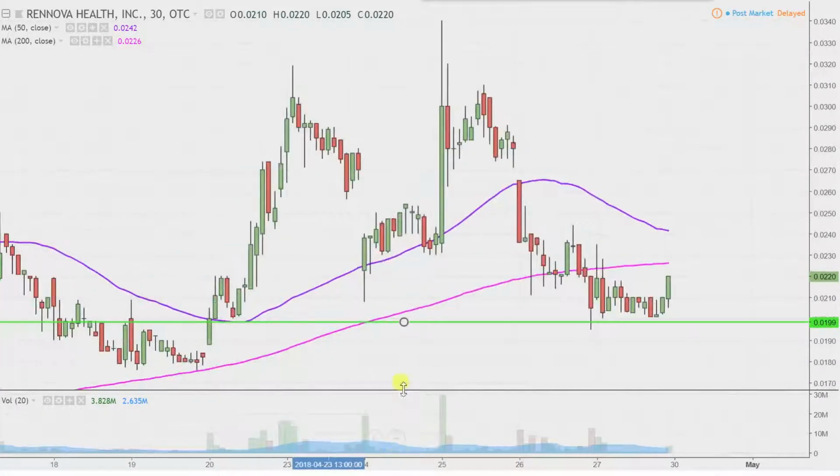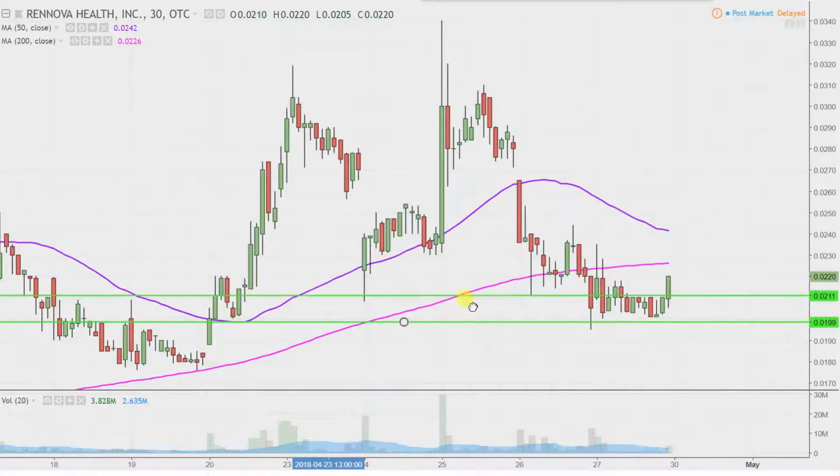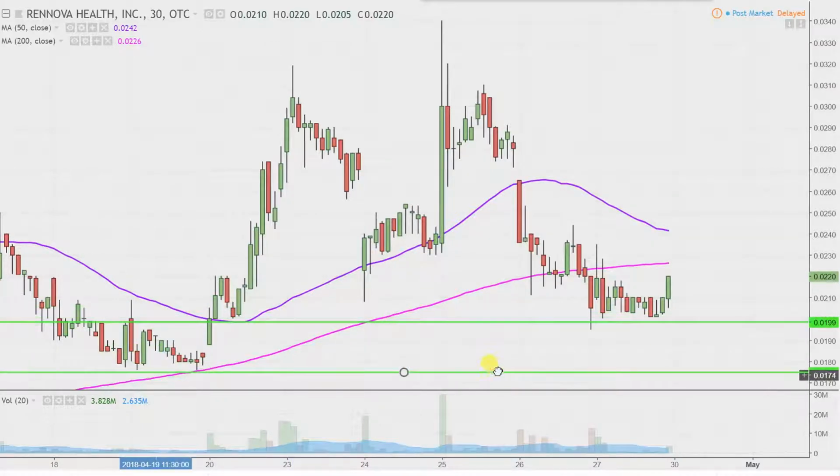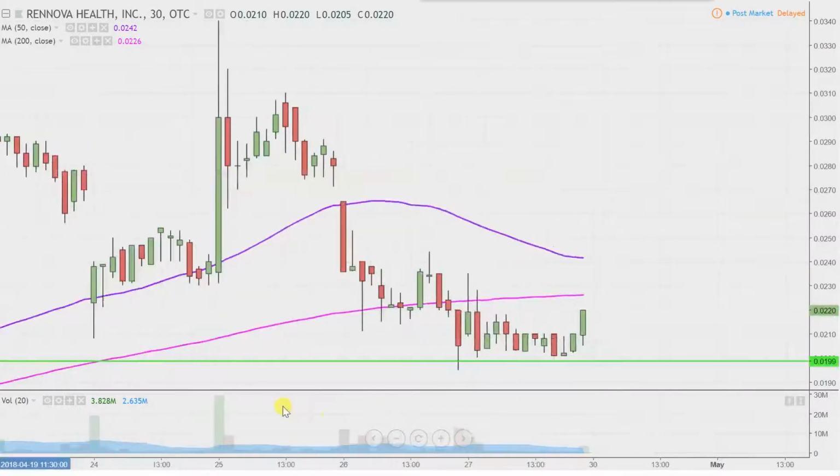So 2 cents is very clearly the current area where the buyers are really hanging out in a pretty strong way. In the event 2 cents cannot hold, the next level of support, more from a big picture point of view, is down here at the bottom of that consolidation area, and that sits at 0.0175. So going into next week, 0.02 is the near-term level of support, and then the next level after that would be at 0.0175.